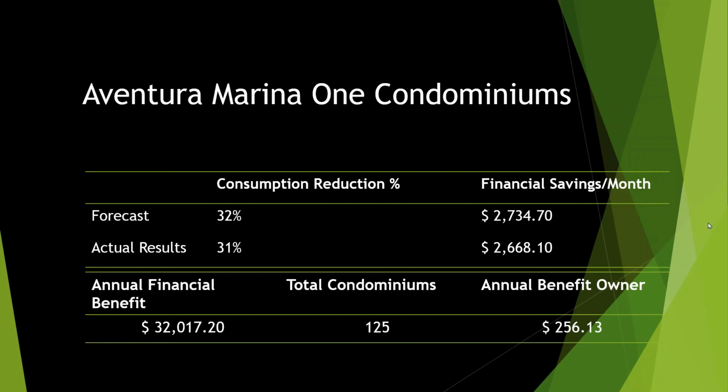So this one's 125 units, right? I kind of started with a big one and brought myself down because it does work for all assets as long as you have 50 toilet tanks on the property or more. So not necessarily units, it's toilet tank related. In this one, we actually missed our results by a percentage point, but on a per unit basis, it worked out to $256 per year per unit benefit. Again, a nice project at 125.